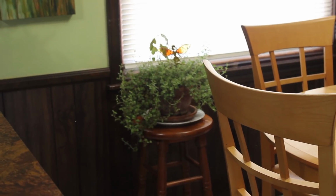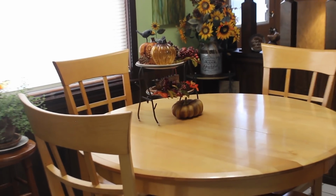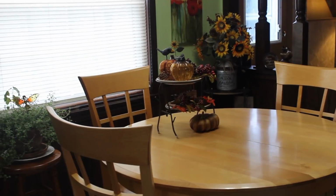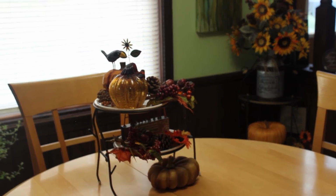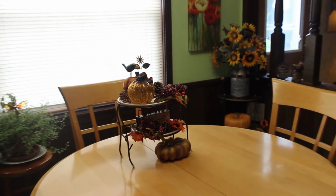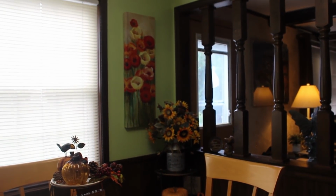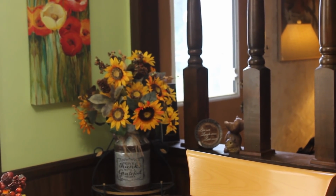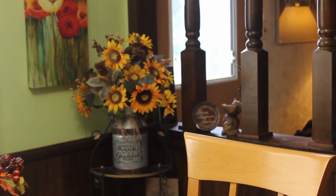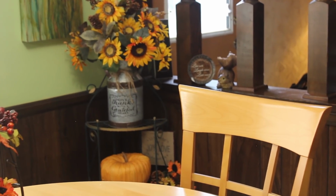So over there in the corner is just a little pot of oregano that always lives there. Here's my kitchen table with my two-tiered tray. Let's get a better look at that. Another poppy painting. And then in the corner, I replaced that spring arrangement with this beautiful arrangement of sunflowers.